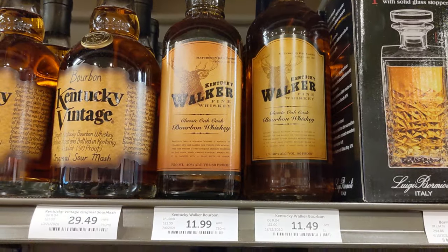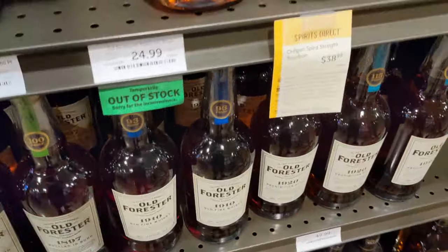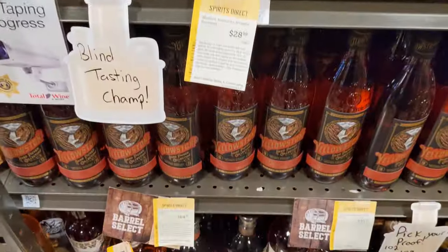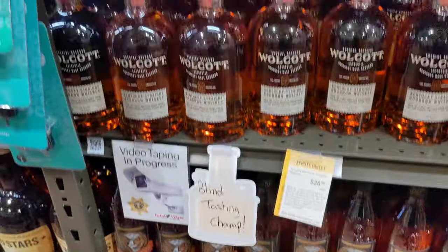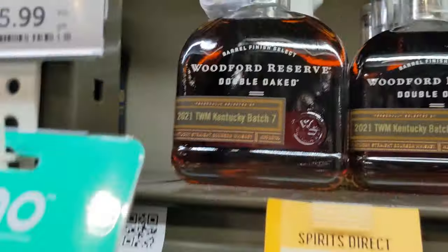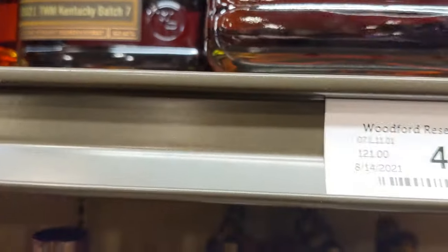Kentucky Walker. It's an $11 bottle. That'd be an interesting one to try. Some Woodford Double Oak right there. Special edition Double Oak Woodford. $10 more than that. It's both Double Oak, but that's a special batch.